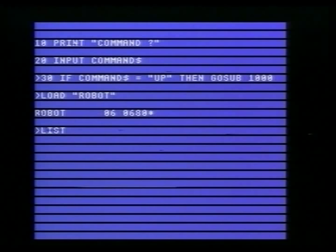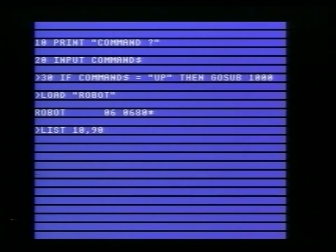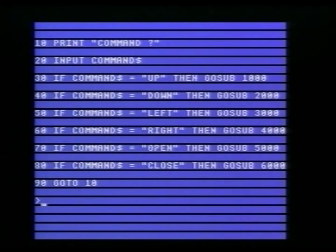It's in the first nine lines, which is our little interpreter. So list 10 to 90, 10 comma 90. That's a bit more BASIC jargon, is it? If we said list the whole lot, we'd have all the subroutines. Comma instead of dash. That's it. And there it is. If command up, then GOSUB 1,000. Down starts at 2,000. Left starts at 3,000. So we can try it out and see if it works.